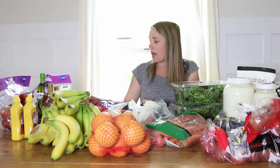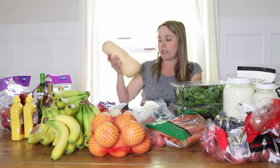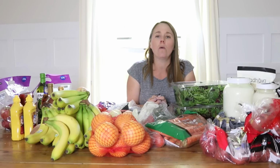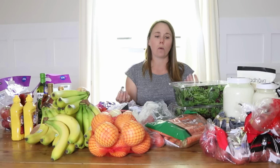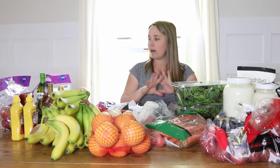So I do have a couple of butternut squashes that we will eat up for now, and then hopefully I'll have enough to get us through most of the year with what I plant in my garden. So that's pretty much it for the grocery haul.